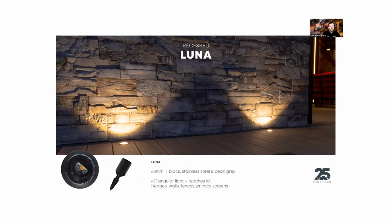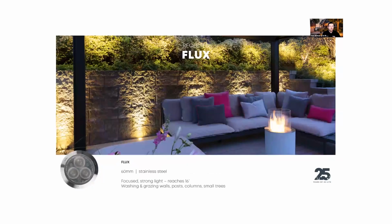And then if you're getting into more of a spec light, depending on the architecture, we have our Flux family, which is available in all different beam spreads. So you can really dial things in with a recessed light to have more punch and get up to the different heights that you need as well.